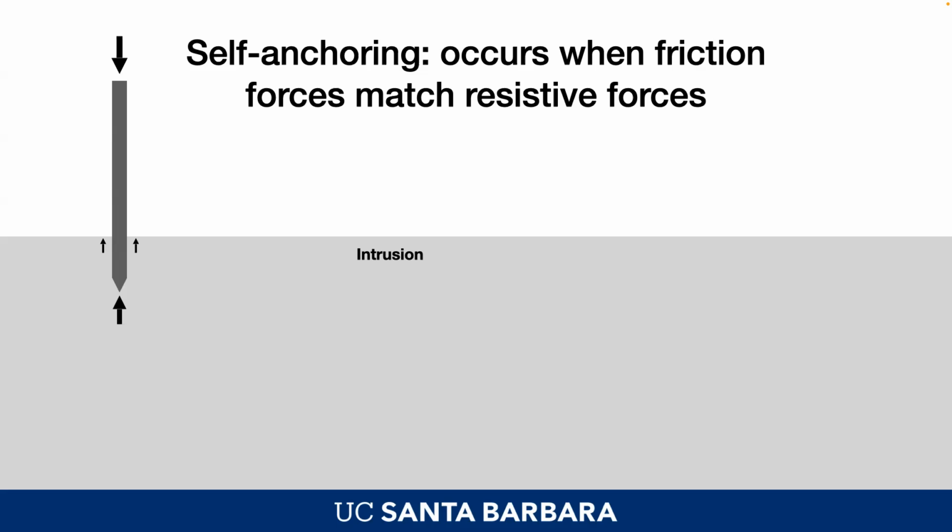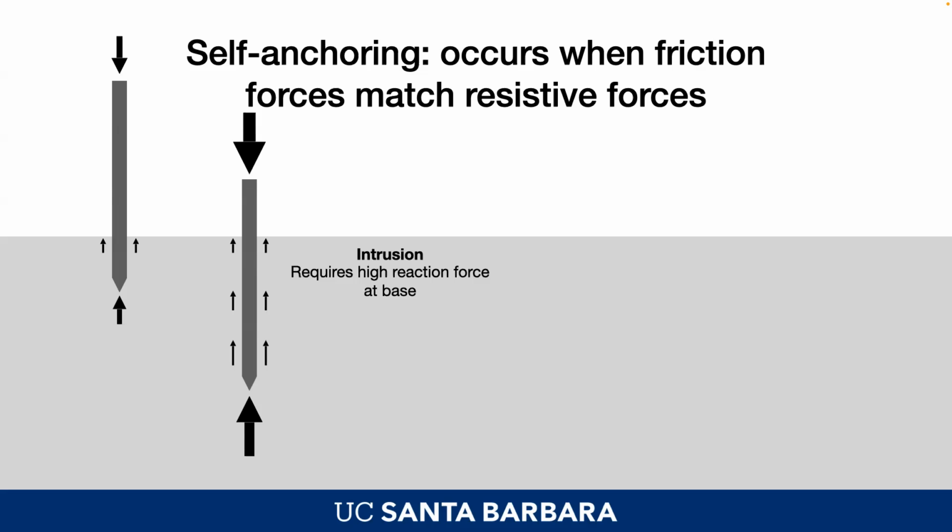That's your force at the top, pushing it in. What you must counter is this resistive force at the bottom from the soil, as well as some friction. The deeper you go, the more resistive force there is, and the more friction there is. So you need to push even harder. That's why when you step on a shovel, you're only going to sink so far and you won't go forever, because eventually these forces will counter your weight. So it requires a high reaction force base to push it.